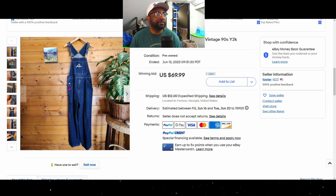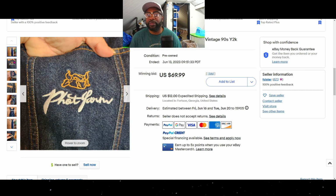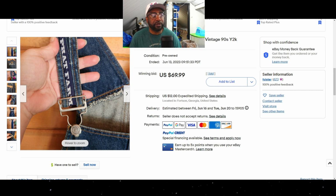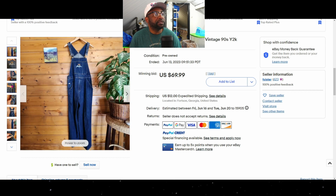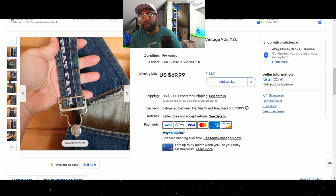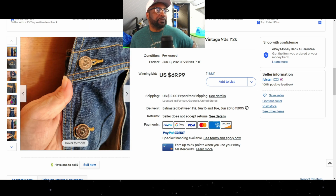Next, we have Fat Farm. That's part of the baggy urban hip hop brand. Fubu's another one. Certain items, not all items, just some. This is the overall. A lot of overall does well. Overall is a nice item to look out for.